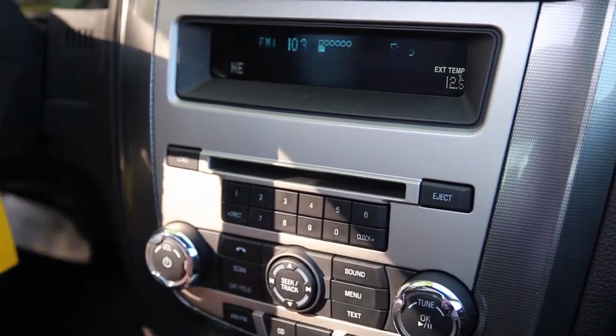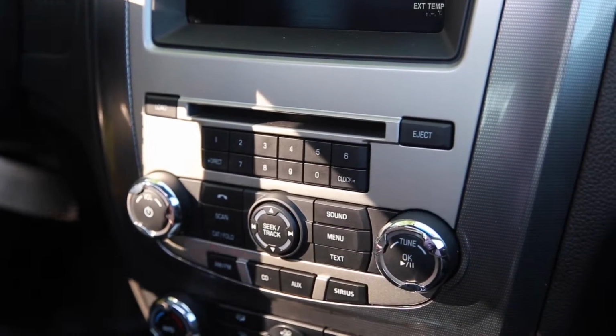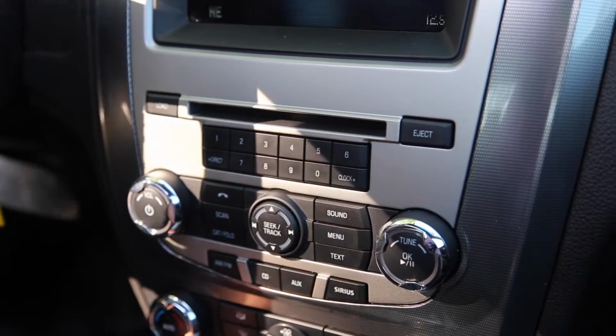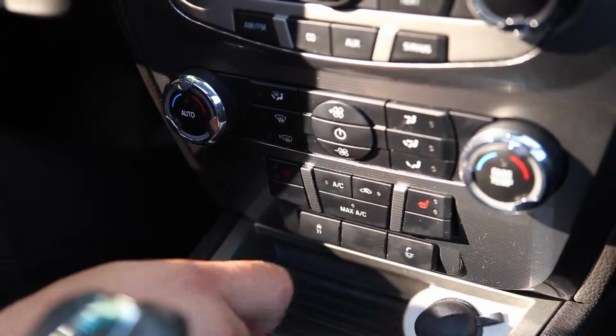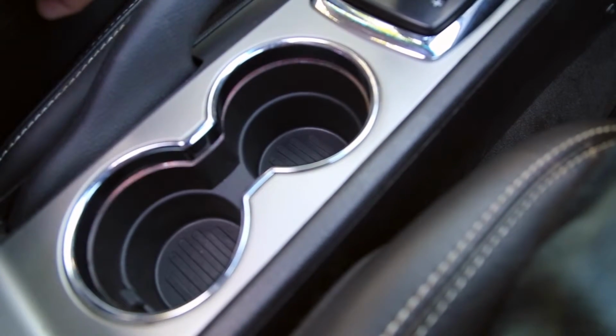You have your heating and air conditioning. It's automatic as well as dual zone. So Tony, you can have what you'd like, and I'll of course have what I like. On the features down here, you have your heated seats for winter. You have your traction control on/off, and you have your ambient lighting, which at this time of day is hard to see, but lights up the floor and the cup holders in multiple colors. A nice little feature to have.